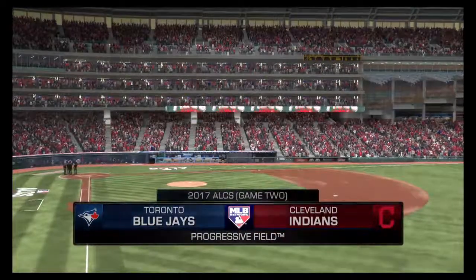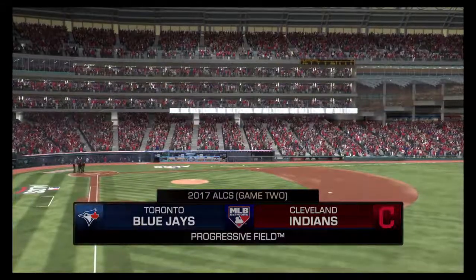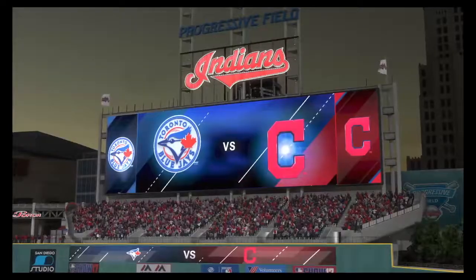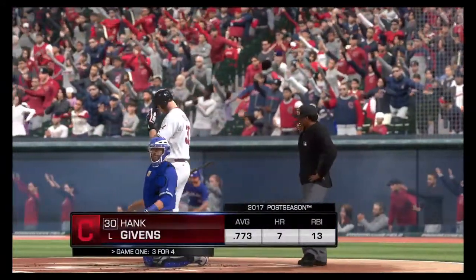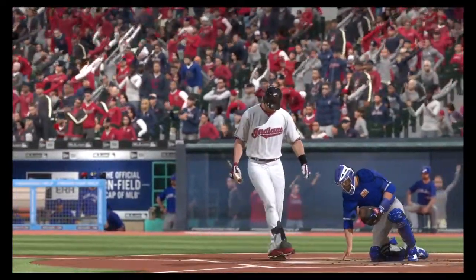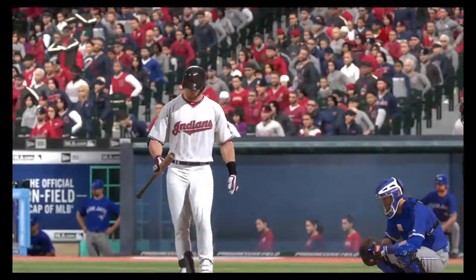Back now as we draw ever closer to first pitch, let's listen in to public address announcer Mike Carlucci. And now, a moment as we take a look at the Jays starting nine. Batting third, designated hitter, Hank Gibbons.